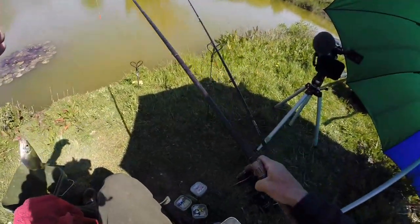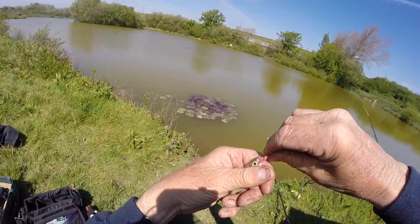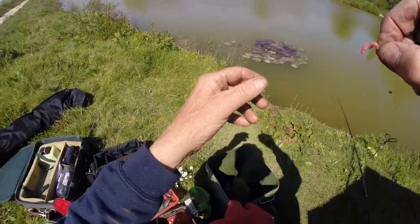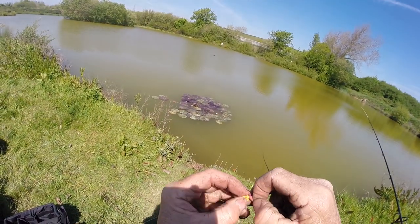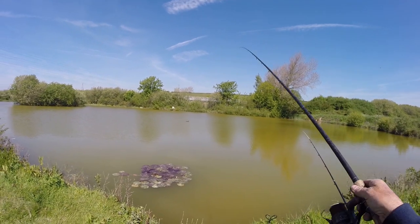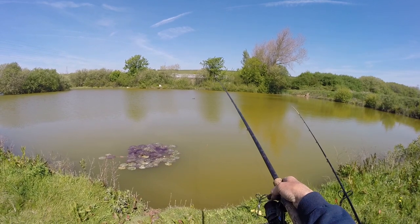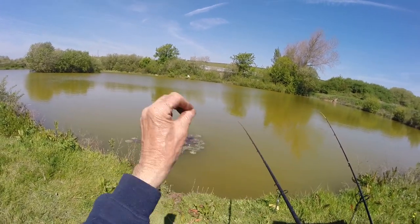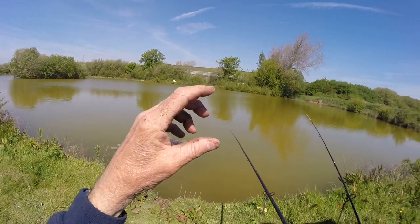Another small one. Now, just as a tip, what I'm suggesting is that they're eating the corn off and just leaving the maggots, and that's why I get the small fish. I'm probably going to have to go to a bigger hook and maybe double corn, and try and pick up a slightly bigger fish. I don't think I'm on the bottom. I think the fish are shaking that corn around up in the water, tearing the corn off and then taking the maggot.